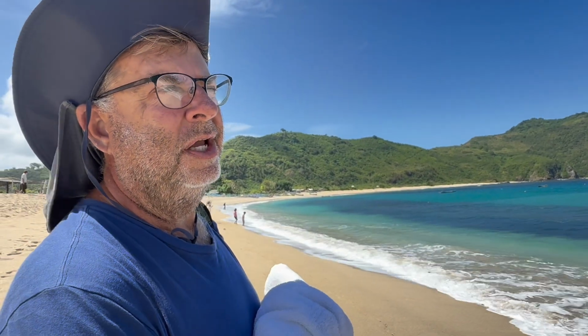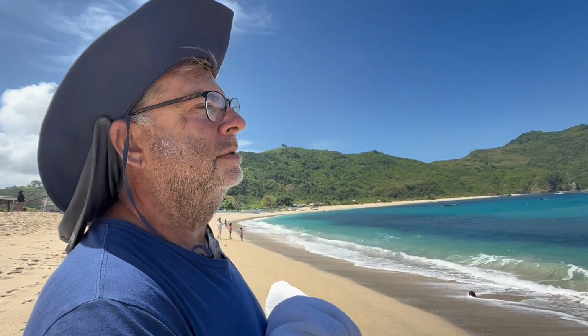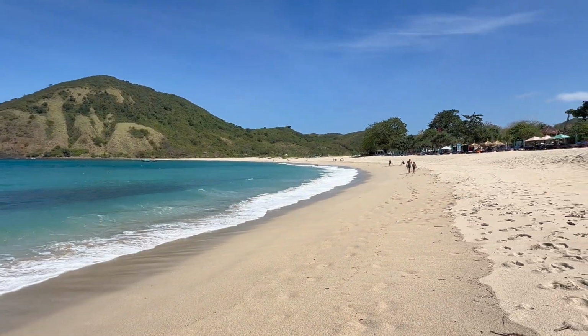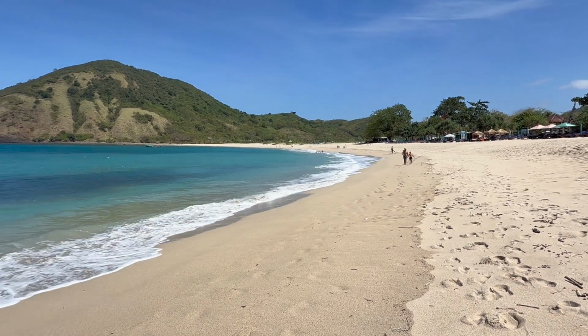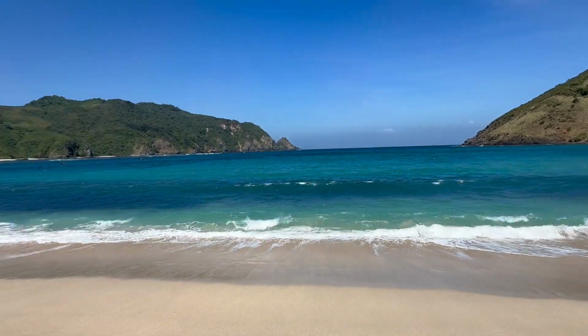Guess the wind's changed again. It has something. I still say it has to come from somewhere. Yeah. On to the next one, still wanting to know, in search of the whitest, cleanest, most swimmable beach in southern Lombok.